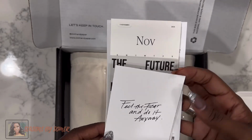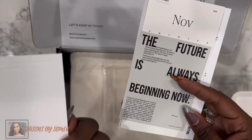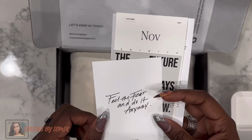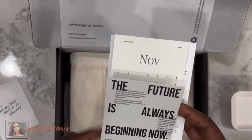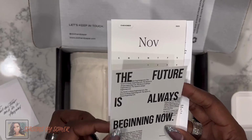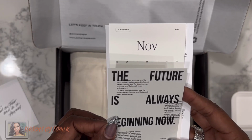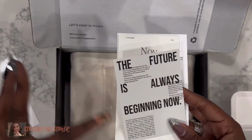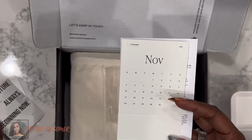And so here we have a journaling card and it says, feel the fear and do it anyway. So this is really cute, can be placed in the pockets of your planner to decorate and add a little pizzazz that you have going on there. And then we also have another journaling card that says the future is always beginning now. And that's just repeated. I think the author of that quote is Mark Strand. It's a nice, cute gray type of journaling card. And this is also great to include.